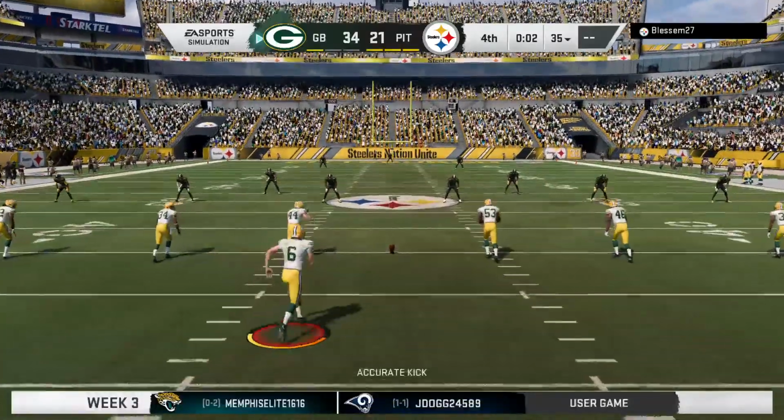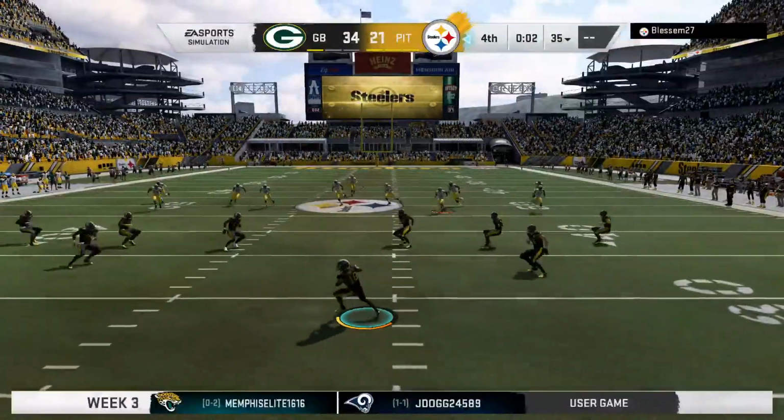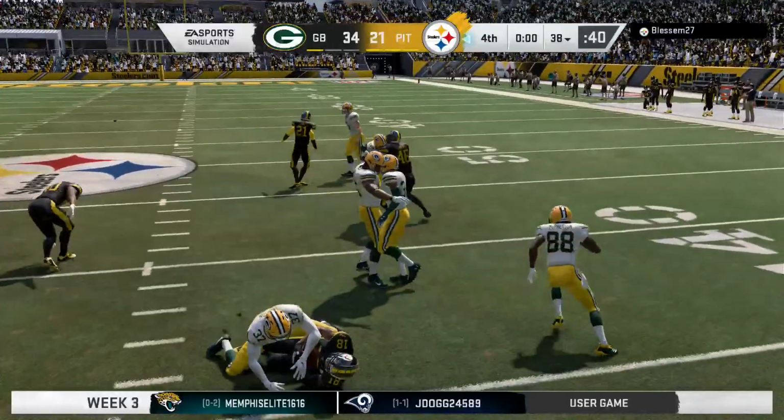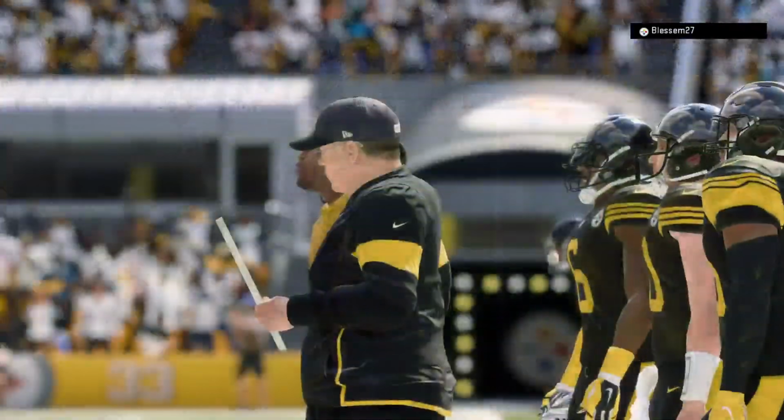The kickoff unit is out on the field, and they will send this one away. An incredibly short kick fielded way up there. Let's go, baby. Let's go.